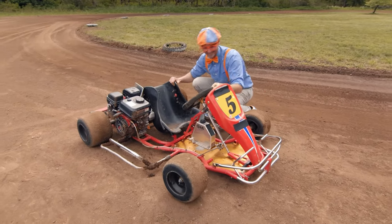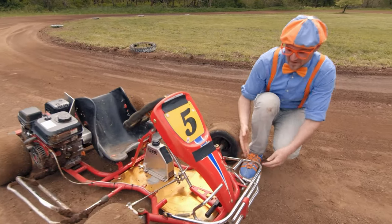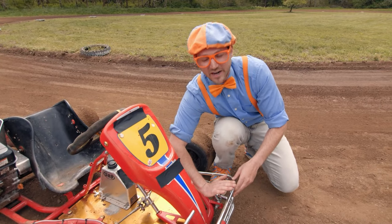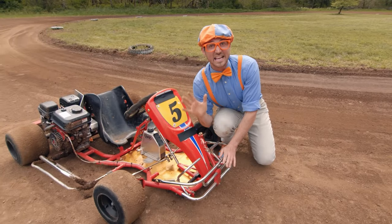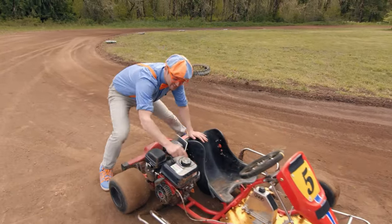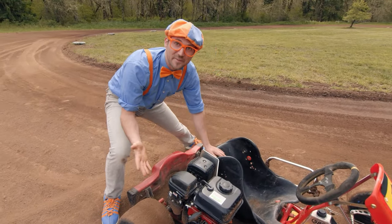Whoa, that looks fun. Oh, and last but not least, right up here. This is where you put your feet. Push down right here for the brake. And on the other side, this is for the gas. Speaking of gas, the engine needs gas. And right here, this is where you fill it up.